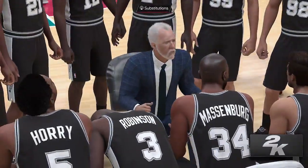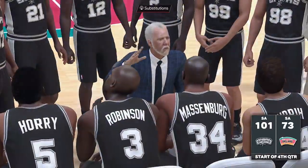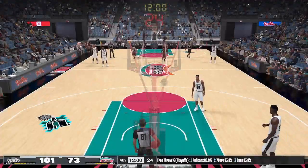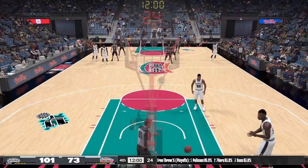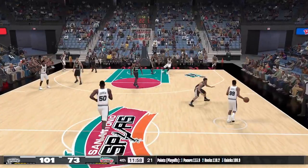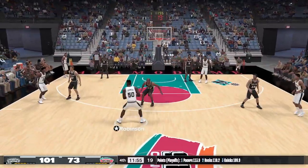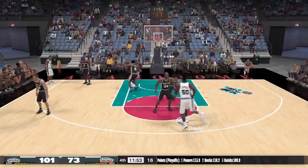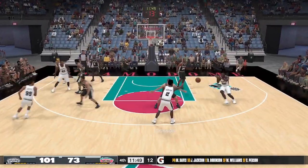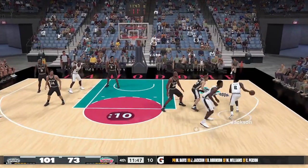And there have been 2 very different performances from these teams today as we get going in quarter number 4. Here is Davis. So with Duncan sitting on the bench, here's how the floor looks for Greg Popovich. Robinson is out there with Person. Then there's Davis. Then there's Jaren Jackson. And it's Williams at the small forward position.